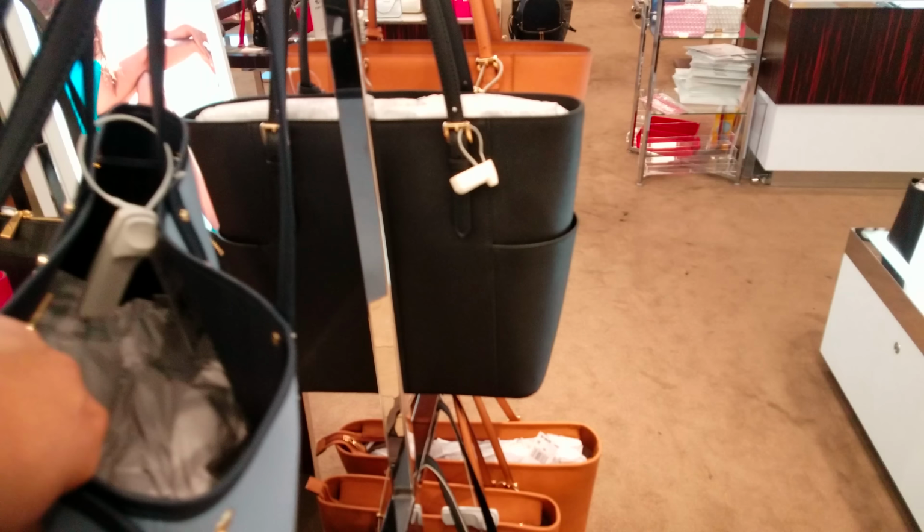Right here, we have like clutches. And the price is always going to be on the inside. Let's see if I go ahead and find that for you. All these right here are going to be 158. We have like a silver sparkly one, and then we have like a pink one, and then there's a black one right there. And then we have this one right here. I think we've seen this earlier. 228 for these right here.